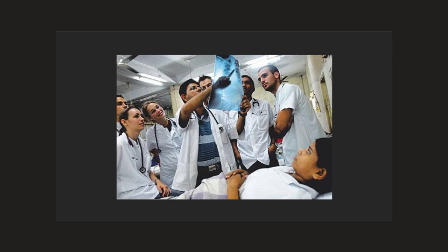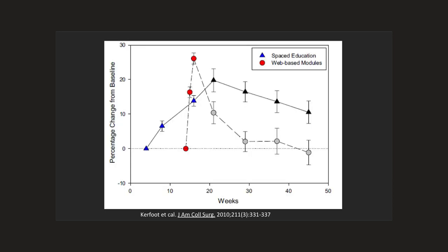Now, has anyone done this in medical education? Has anyone actually tested this? Well, yes, they have. And this is one such study which was done by Kerfoot, who is a urologist at Harvard. He took two groups of urology residents, and they were learning about and being tested about urohistopathology. One group learned the information from spaced education.